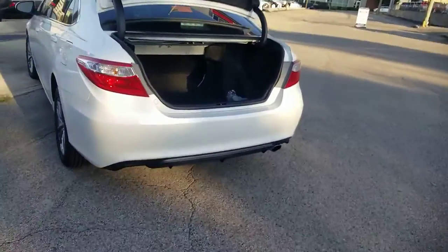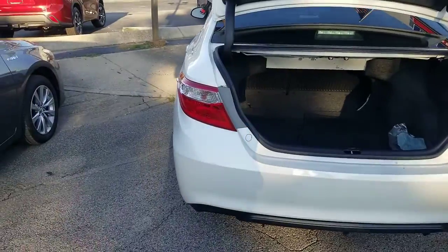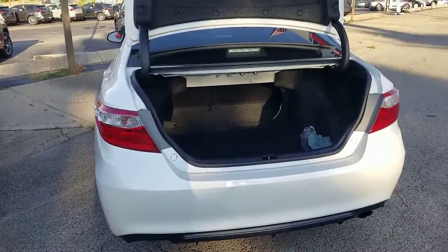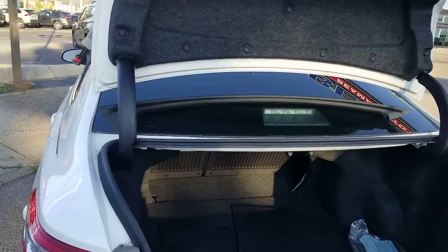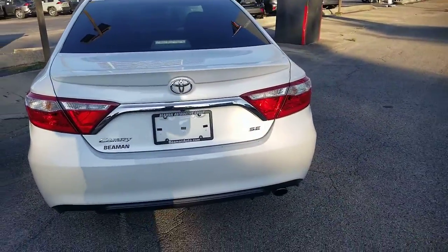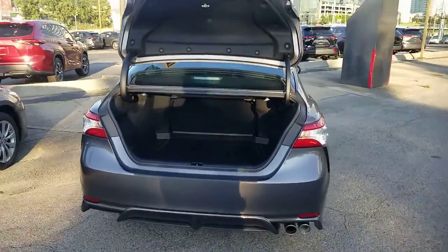I'm going to pause again, and I'm going to show you the 2018 and up, showing you there is no difference between the other ones and your cargo space in your trunk. So I'll show you that here in 1 second. Like I said, you won't miss a beat. And just like that, I'm back.